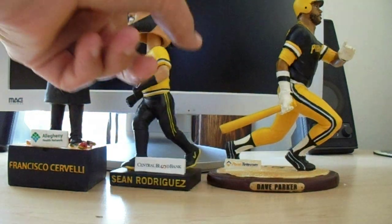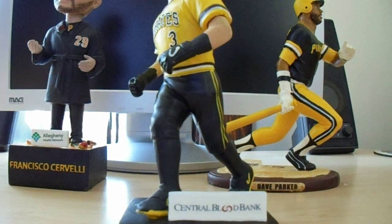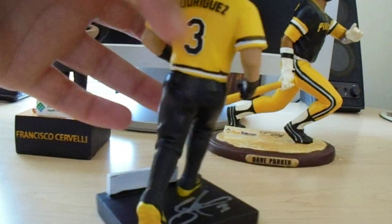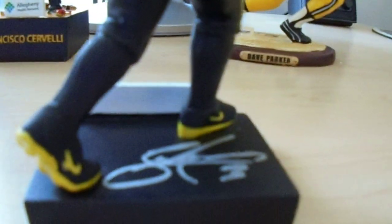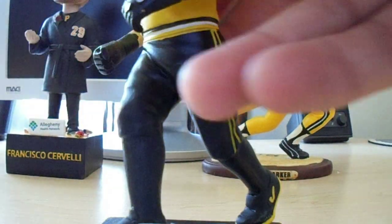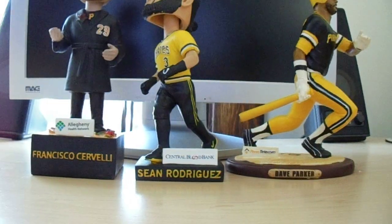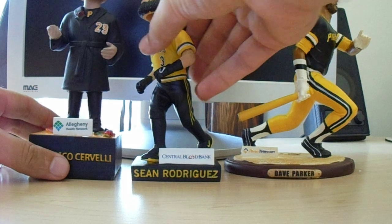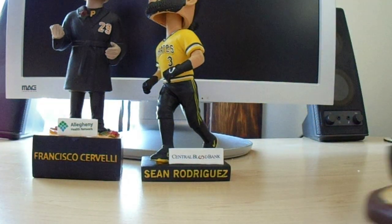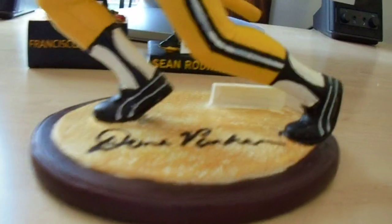In the background, next up in that signing was Sean Rodriguez. He actually showed up really late. They had to schedule him for the latest session. That's fine. I was going to be there anyway, and he's a good guy. He's having a tough season, but he's had a tough go this past year, plus after that terrible auto accident that him, his wife, and kids had, it was bad. So good people. Then Dave Parker, got him to sign the figurine here. Came out looking pretty sweet.